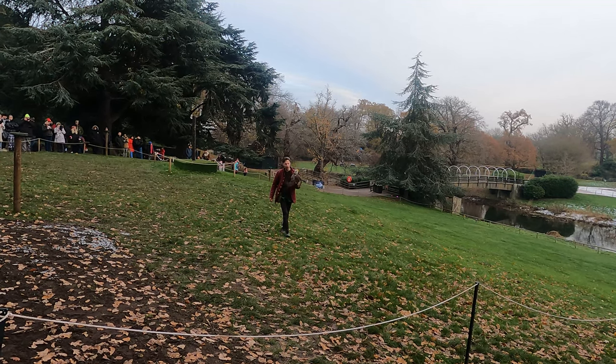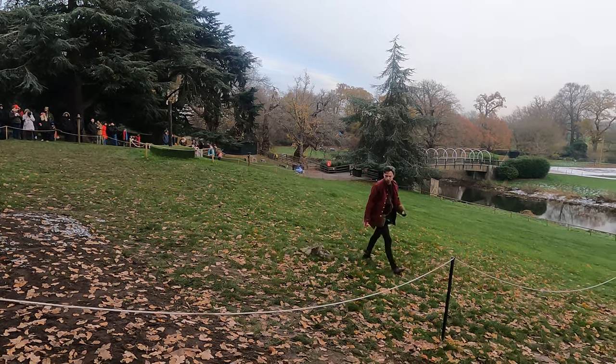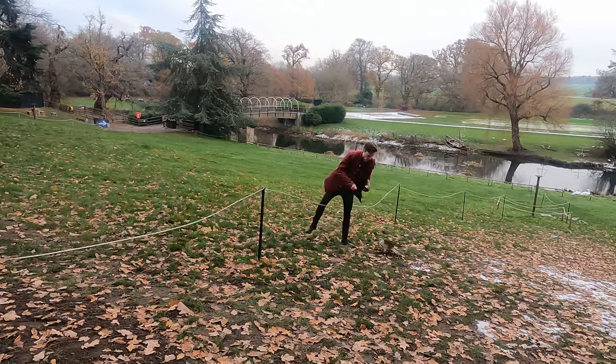But I'm going to give him this wonderful bit of food as I go over here. As I said, he's very, very playful. Come on, mate, go over here. But I think he deserves a big round of applause as well.